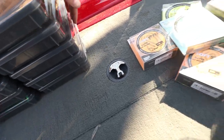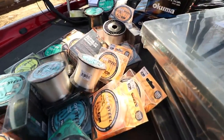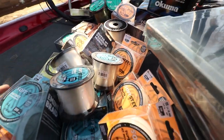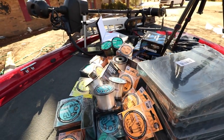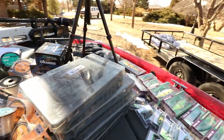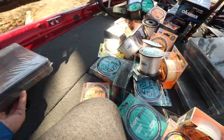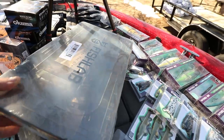One day I'll learn. But really, that is my goal for this year, is to become a better bass angler. I've had the pleasure of catching some pretty decent bass and fishing some pretty awesome bass lakes and private ponds. And I've caught some bass that I'm pretty stoked about, but I do want to better my skills on the bass fishing.